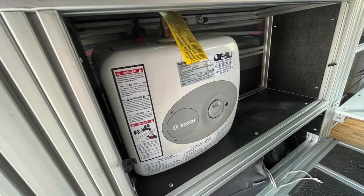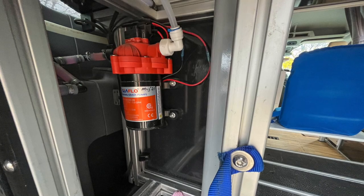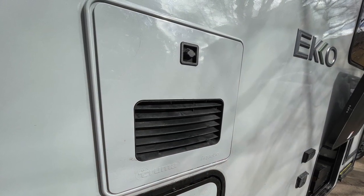Item 12 is the hot water and water pump. Now, both rigs had water heaters and water pumps. So the water heater in the van, I think it held, let me look at my notes, 2.5 gallons of hot water. So that was plenty to do dishes, wash up at the sink. I even washed my hair at the sink, and that was plenty. And it ran off of the AC power, off of either the batteries or shore power if we were plugged in.